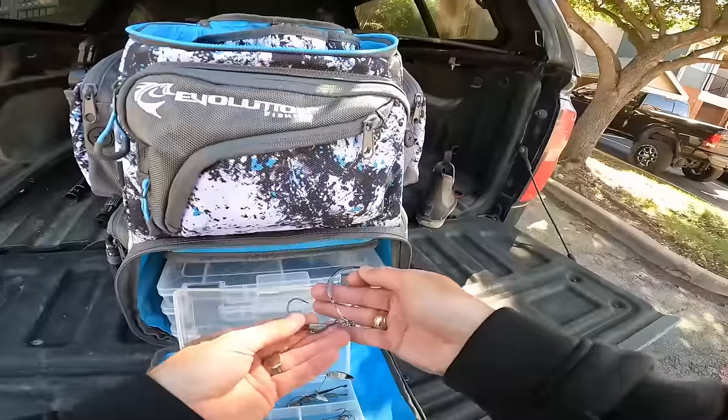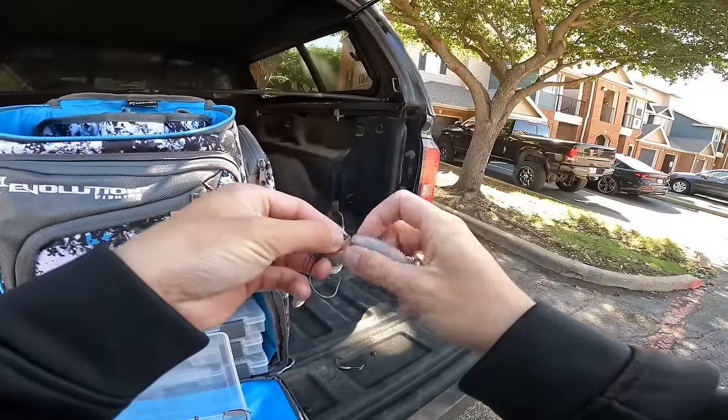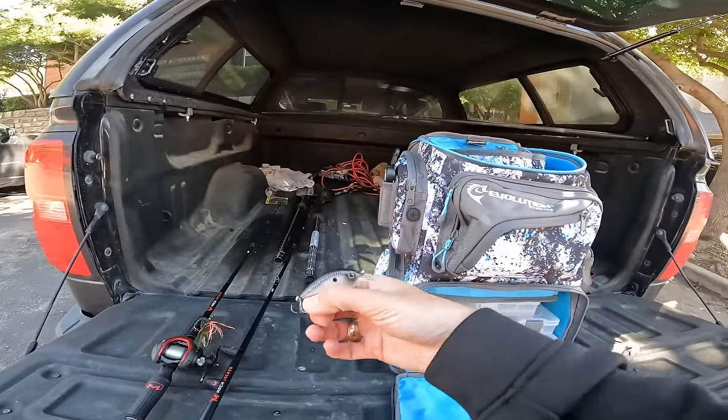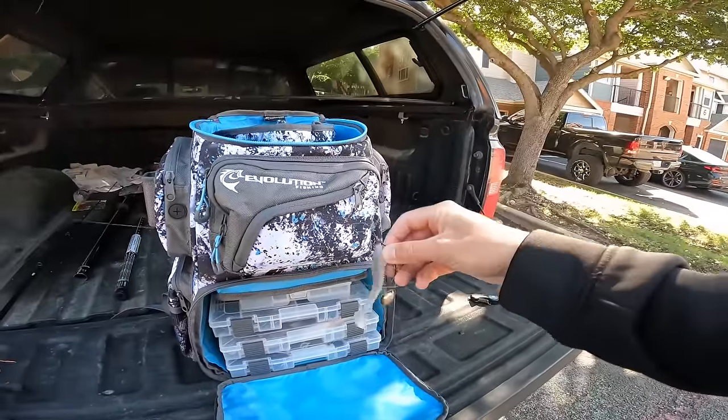That hook's too big. And I don't think I have a smaller one. Well, this one is just a little bit smaller. There we go. Look at that little Colorado blade action. Beautiful. I'm gonna take off this little crankbait here that catches them so well in dirtier water during the springtime and tie up this little mamma jamma.